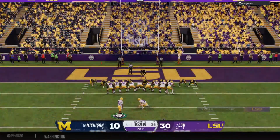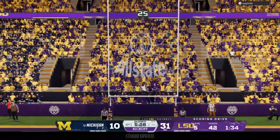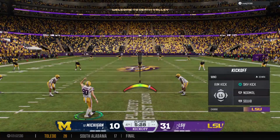Yeah, he's done everything that's been asked of him and more. Just a great job of getting into a rhythm. Really tough to defend. Right now, the defensive coordinator, you can see him down there. He's throwing his headset. He's frustrated. He's got to come up with some new wrinkles to try to slow this guy down.